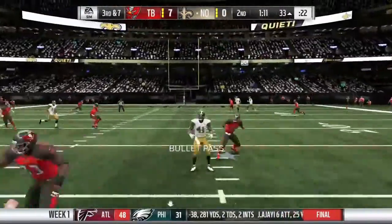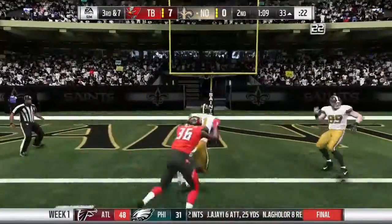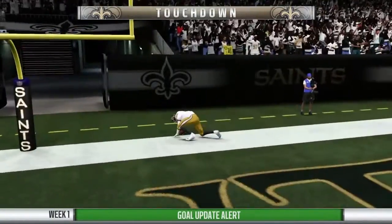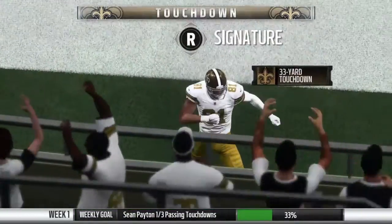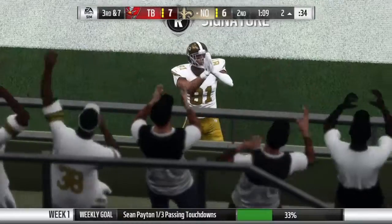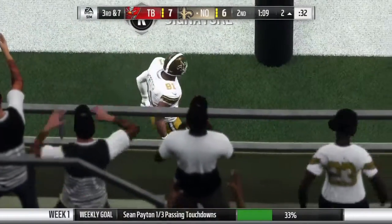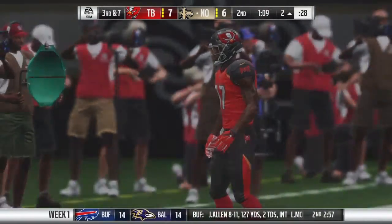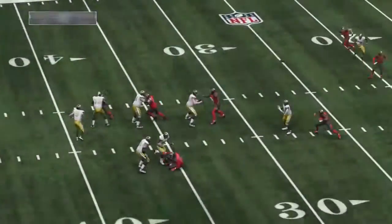Breeze going to throw. He's going to fire one. And this is taken in at the 5. And he is into the end zone. Touchdown, New Orleans. Cameron Meredith, his first touchdown in a Saints uniform. And the Saints are within an extra point of tying this thing up.